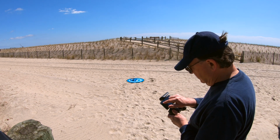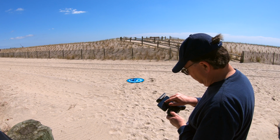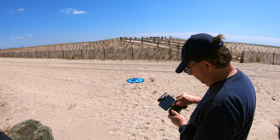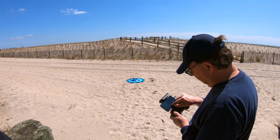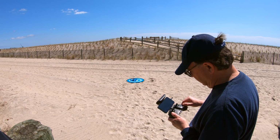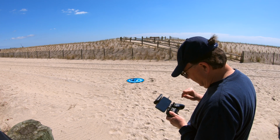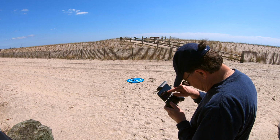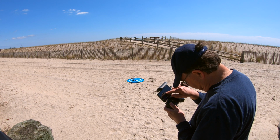And let's get our settings here. 4K 30. We don't need HDR today. EV comp. We're going to turn our EV compensation down a little bit. It's a little bright out here, and I don't have any ND filters for it. All right, we turned the EV down a little bit. Let's set the white balance a little Kelvin higher.